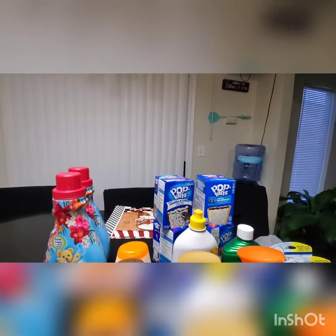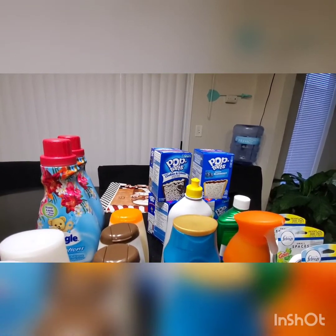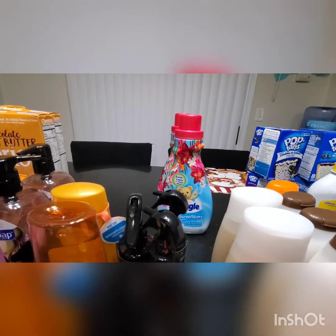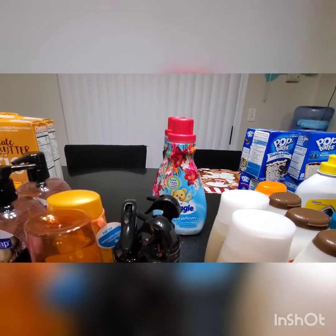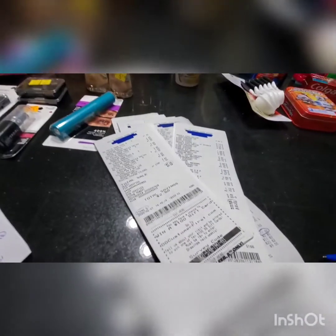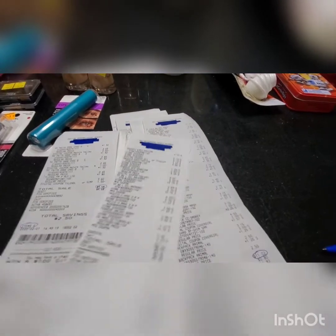And then I had a $2 off 4 Pop-Tarts that I used on that. And then a $4 off 2, and those were 2 for $8. So this is the entire haul, guys. Like I said, if I were to break down each single receipt one by one, we'd be here all day.